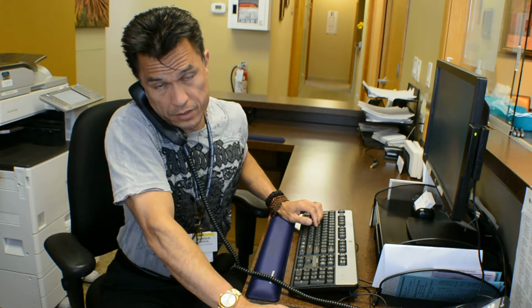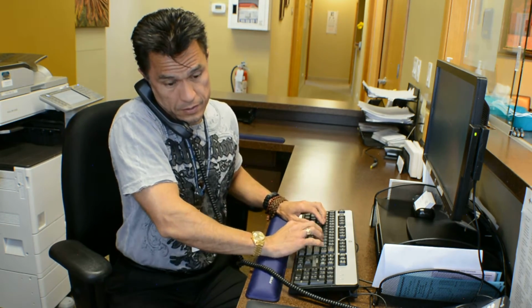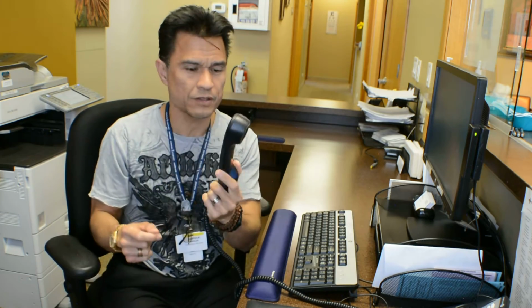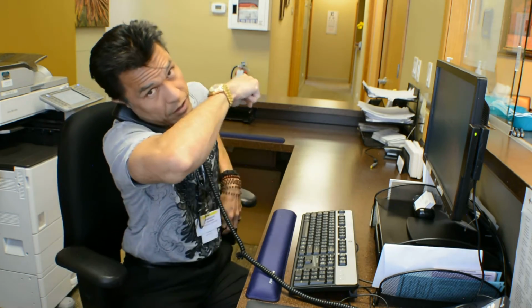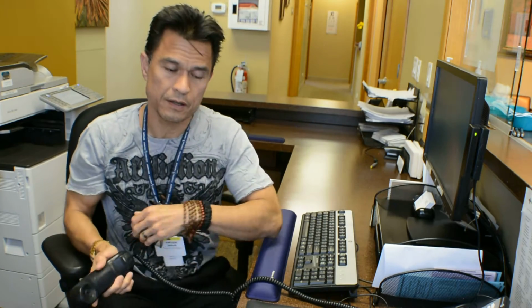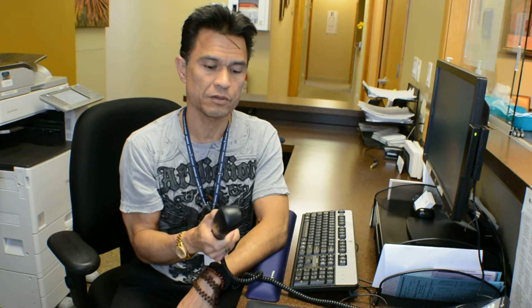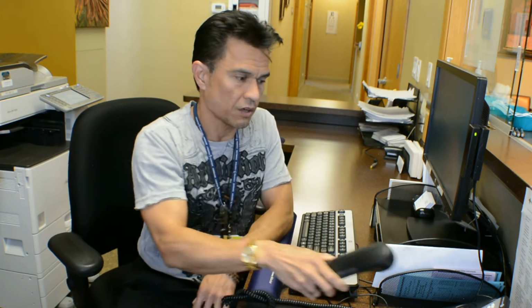So how many times have you seen somebody kind of going like this, or even with a cell phone, grabbing the small size of a cell phone and cranking on their neck and talking? I mean, just with a regular phone it's bad enough because of the kind of contracture you have to get into, but with a cell phone even worse. And then carrying something on the other side.